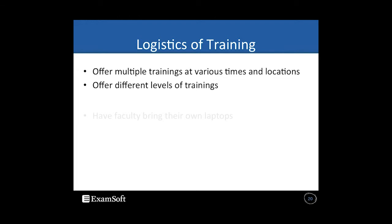I also suggest that you have the faculty bring their own laptops to the training. That way, they can go ahead and put your portal website into their favorites. They can go ahead and download SoftTest so that they can preview exams on their own computer, and maybe even take some notes as they go on their own laptop. So if they bring their own device, we think that's really beneficial.